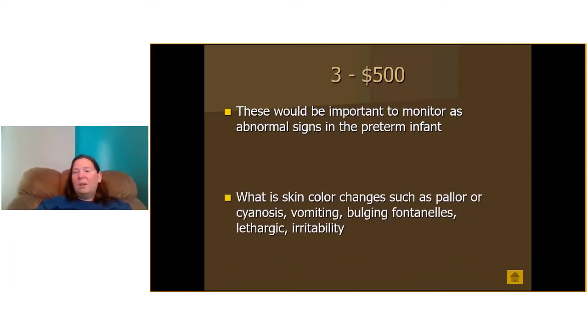Some of the other ones that you see: skin color changes, such as pallor, cyanosis. If they have vomiting, bulging fontanelles, that can be a sign of hydrocephalus. The fontanelle is the soft spot, as you'll hear people call it, where the sutures have not come together yet. If it's bulging instead of flat, that indicates some kind of pressure buildup in the head. Lethargy, irritability, temperature instability issues, all those things. Excellent.